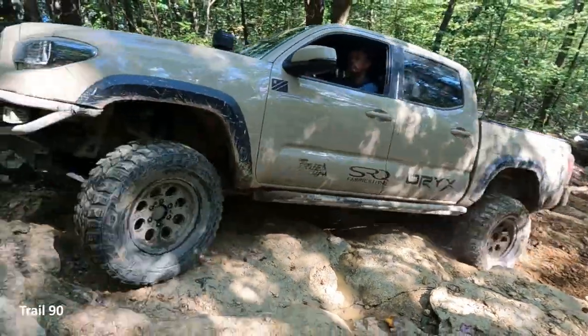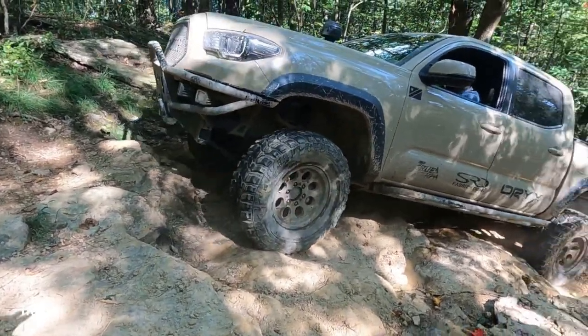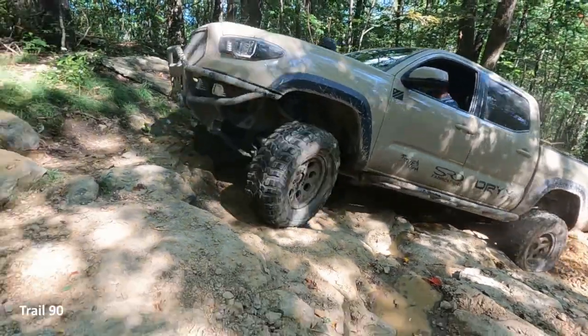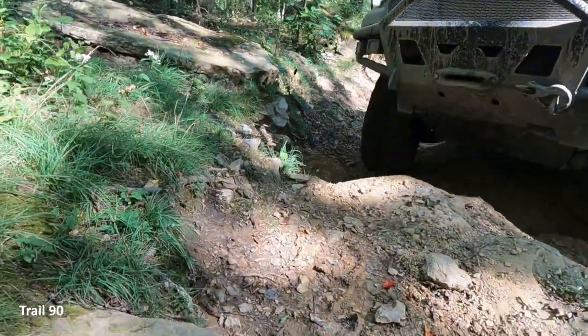Perfect. Come, driver. All right, back up. Straight. Back up and come driver, and give it a little Moab bump. You're good.